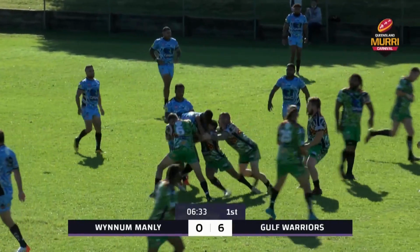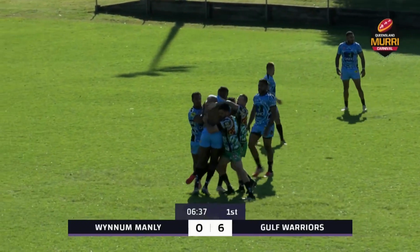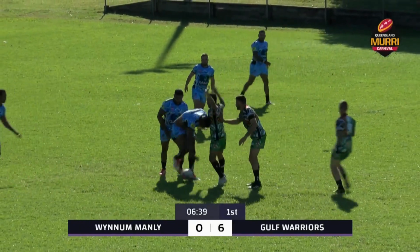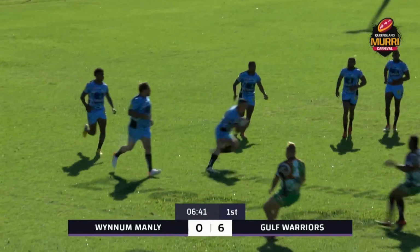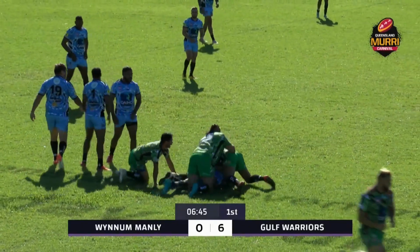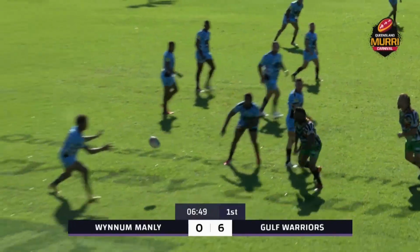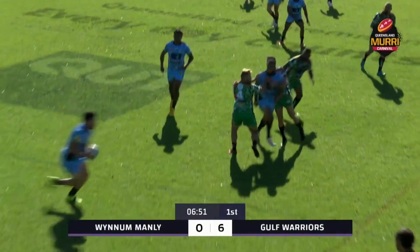An advantage back to Gulf Warriors, leading 6-0 at the moment. And you notice too, some of these first games for open men, open women, there's a bit of nerves in there still, isn't there? Yeah, that's right. But I tell you what, I've been very impressed the way this game has started. Not too many mistakes. Beautiful hands.